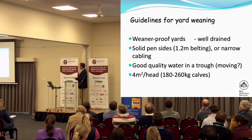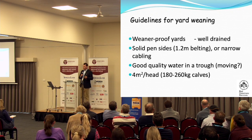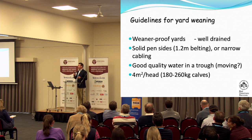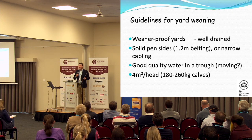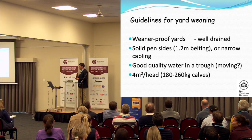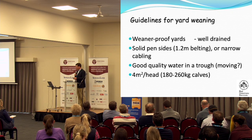So when we're talking about guidelines for yard weaning, what do I like to see? We want to have weaner-proof yards, right? If you've got yards that have got holes in them, it's going to be frustrating because they'll always end up outside. If you've got Wagyus, it'll be 10 times worse. Solid-sided pens are okay unless it's summertime and you need airflow and you need drainage. Narrow cabling usually works pretty well. We need water. We need water in a trough.